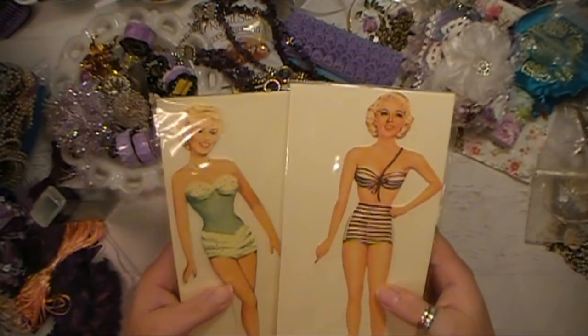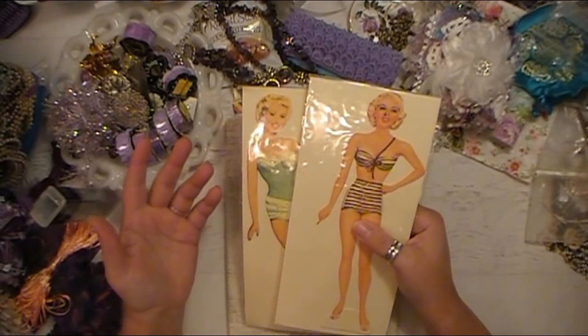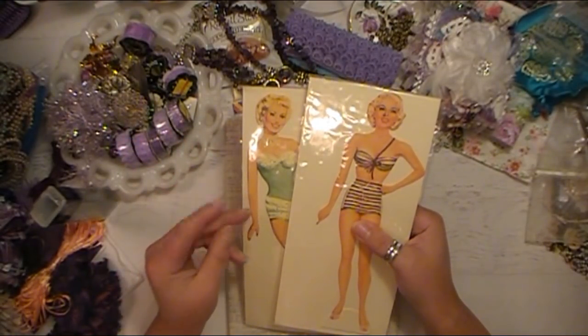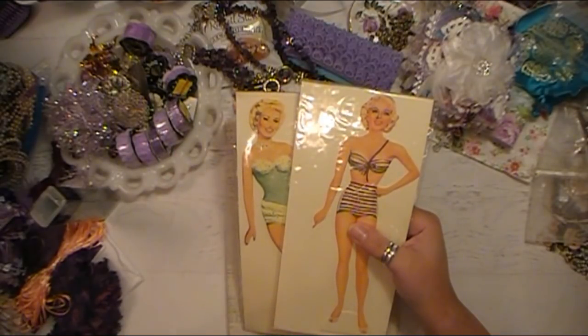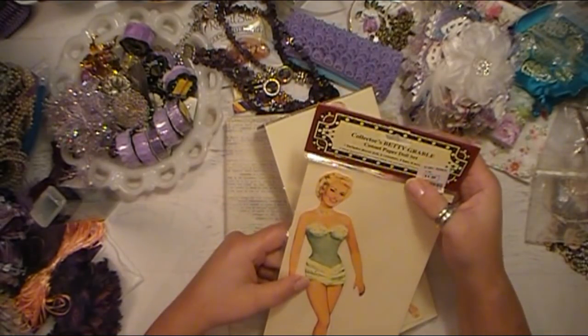Thank you. Betty Grable was one of my first lady actors that I saw. I first started watching classic movies where I really had a love for them. I think I was about 12 or 13 years old. But look at this, you guys. These are so cool. So cool.